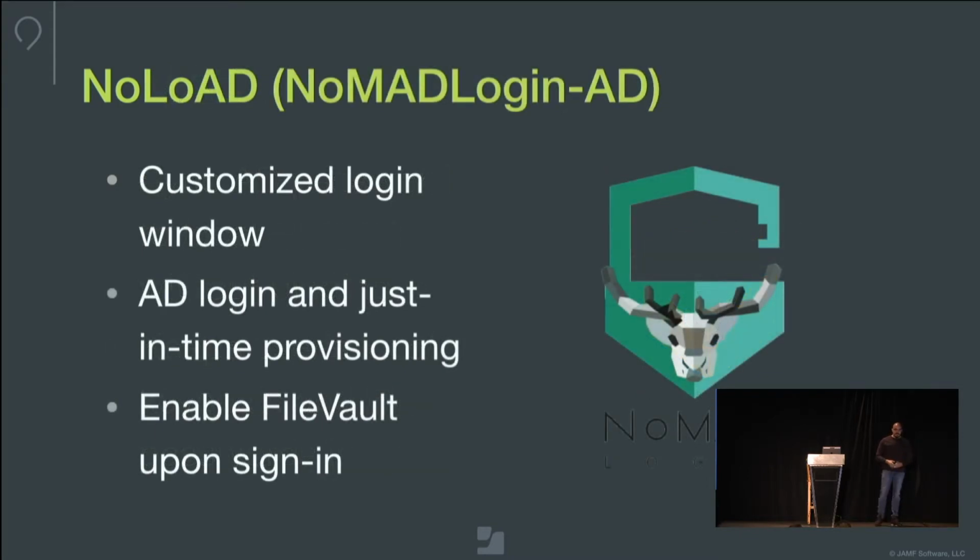NoLoad is fantastic. And you can tell how great these things are because Jamf just acquired them, right? So this gives us the ability to have a customized login window, so our company logo pops up in lieu of the macOS login window. And we have AD credential login because we have NoLoad on the machine, but we're not actually binding. So they can use their AD login, which they also use with other services, so it's front of mind, it's their identity. And then it performs just-in-time provisioning. So it creates a local standard account for these users, and it enables them for FileVault upon sign-in.